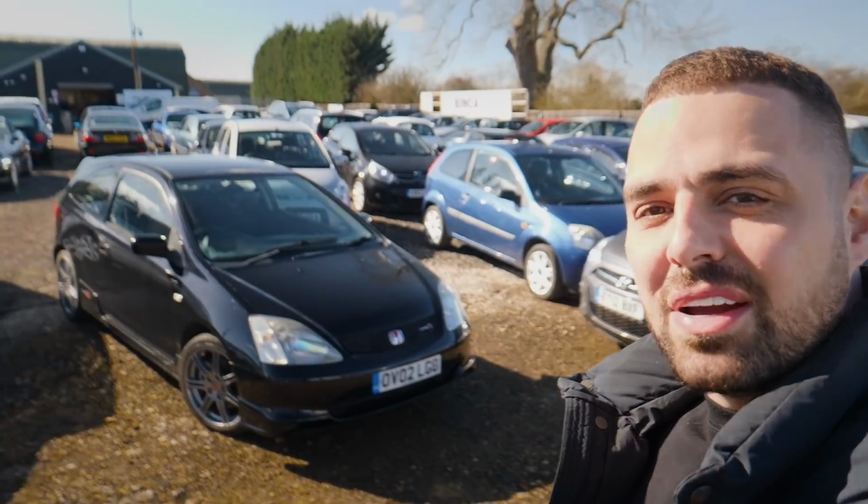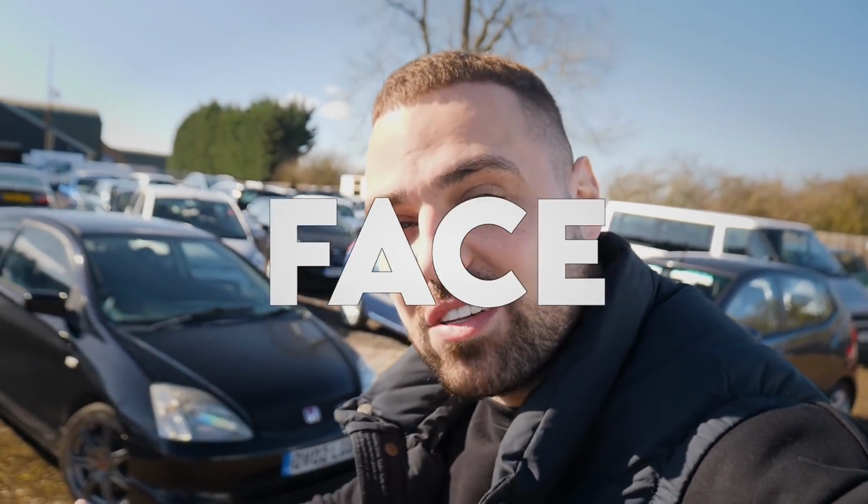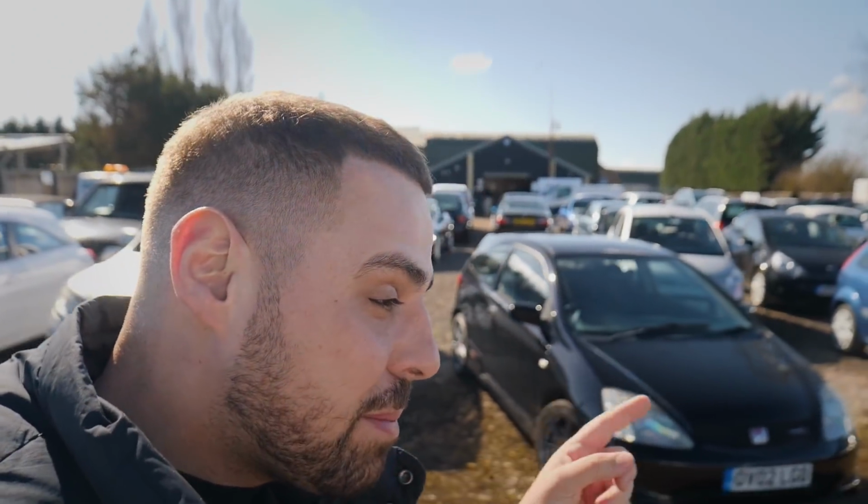Let me show you. Here it is, look, it's a 2002 pre-facelift EP3 Civic Type R. This car though, it was a bit of a punt buying it, because the last time it was MOT'd was back in 2015, and the last time I checked, we're currently in 2022. So it has just arrived. I've had a quick look over it.